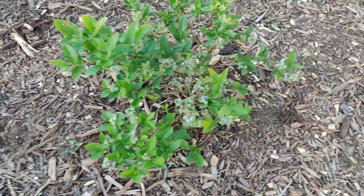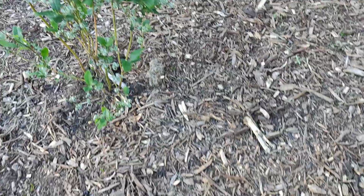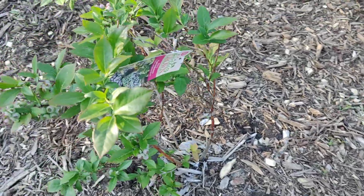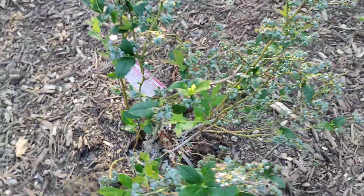It's the smallest blueberry plant. I have 3 varieties, so they cross-pollinate, and you get sweeter berries that way. This one here's got more berries than leaves.